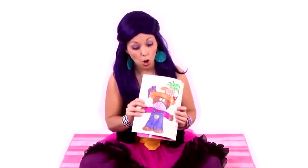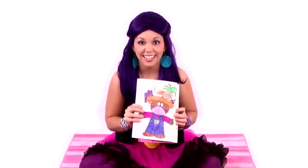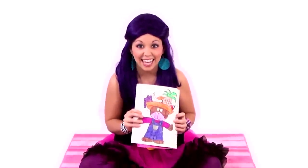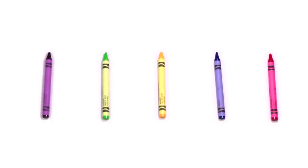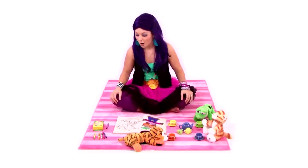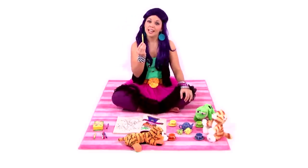It's a kitty cat with a fruit basket on its head. That's silly. All I have left to color is the banana. Do you know what color a banana is? That's right, it's yellow. I should color the banana yellow.